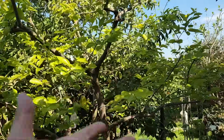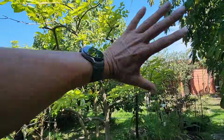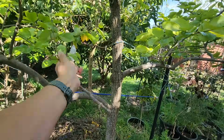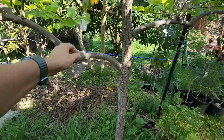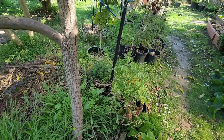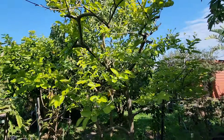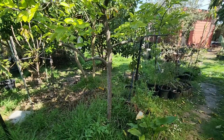For 20 years, or let's say 15 years, this fuyu would always have over 100 fruit, and I don't know what happened in the last 2 years. It just stopped fruiting, guys. So we might have to replace it with another persimmon. I don't know, but it's 20 years old. So yeah, there'll be room there for a new tree.